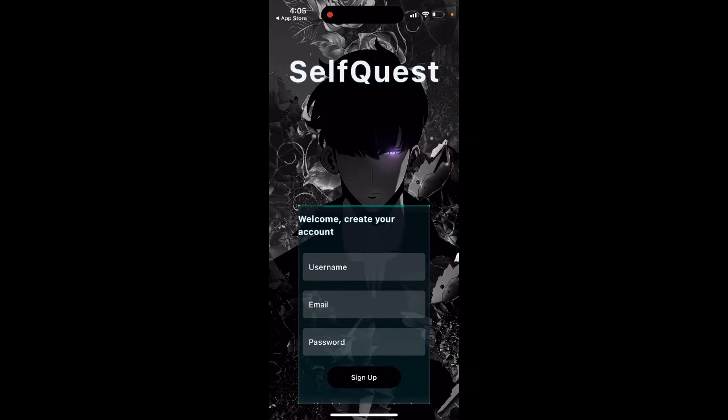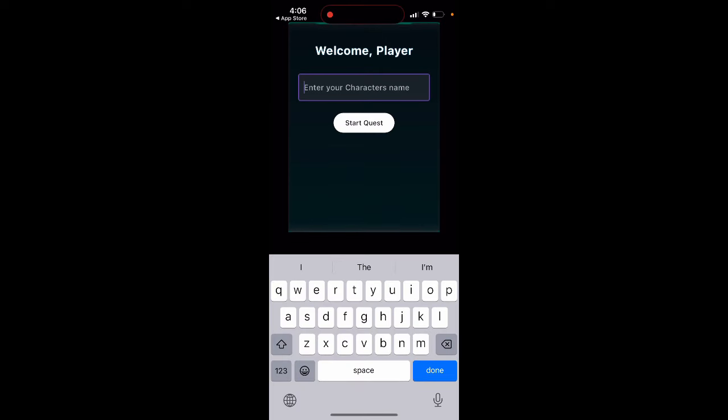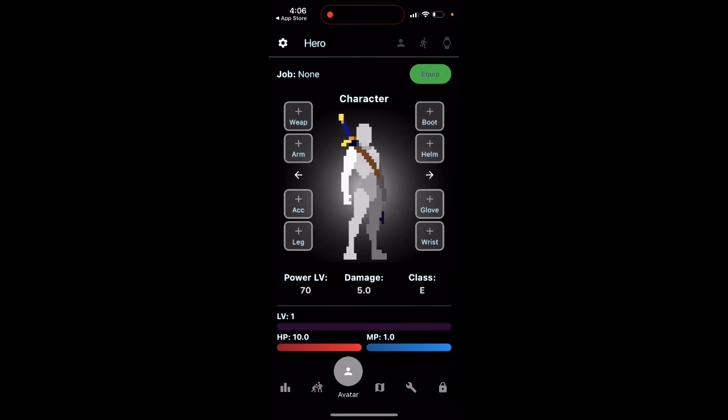So let's just create an account. So you need to enter username, email, and password. So now you can just enter the game after creating an account, and you need to enter your character name. And then here is the character, and then this is just like your avatar.